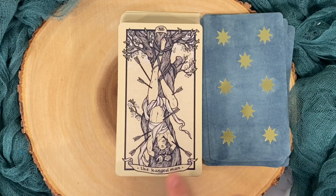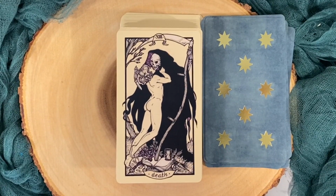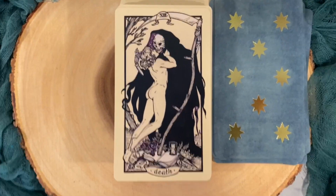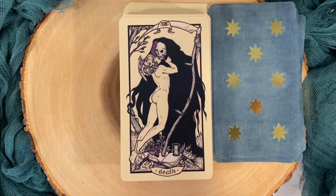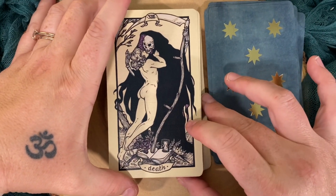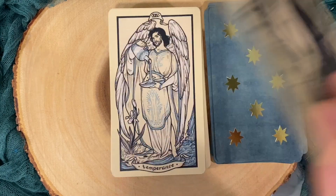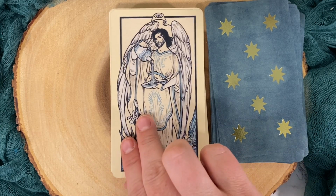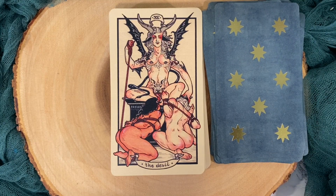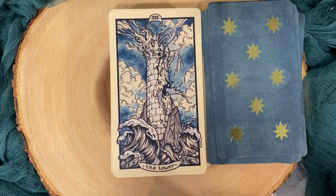The Hanged Man. I love the arrows through this Hanged Man, kind of holding him in place there. Oh, let's get closer. I'll probably try to pull that in before we get to this point, but you know, here we are. Death. Look at this Temperance. Isn't that lovely? The Devil. The Tower. We have the wings, very Icarus.